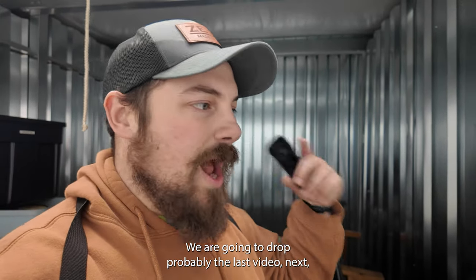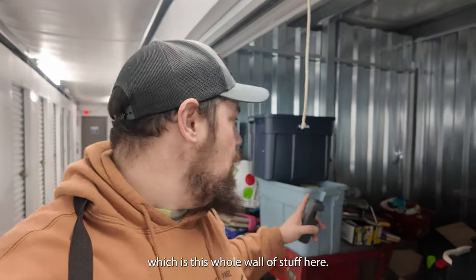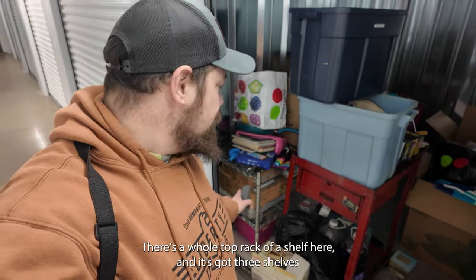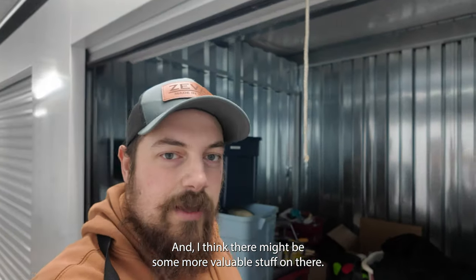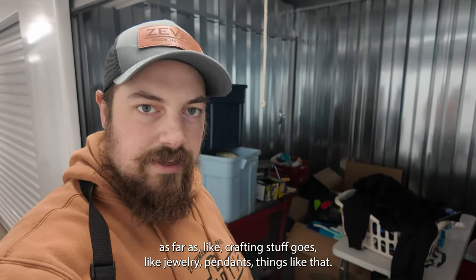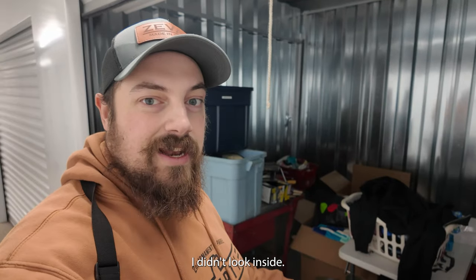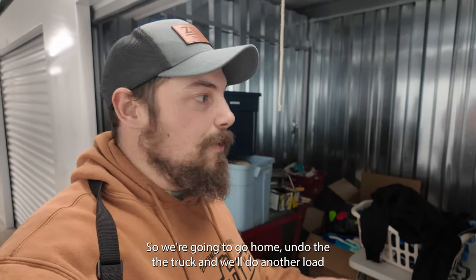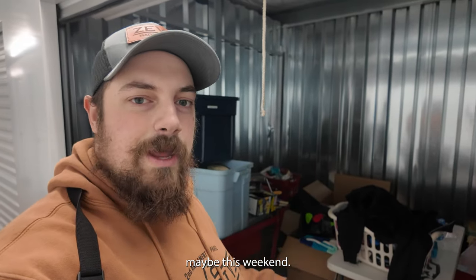We are going to drop probably the last video next, which is this whole wall of stuff here. There's a whole top rack of a shelf here, and it's got three shelves filled with stuff. I think there might be some more valuable stuff on there as far as crafting goes, like jewelry, pendants, things like that. I'm hoping. I saw one box. I didn't look inside. It looks like there's some shiny bits in there. Shiny stuff gets me excited. So we're going to go home, unload the truck, and we'll do another load maybe this weekend.